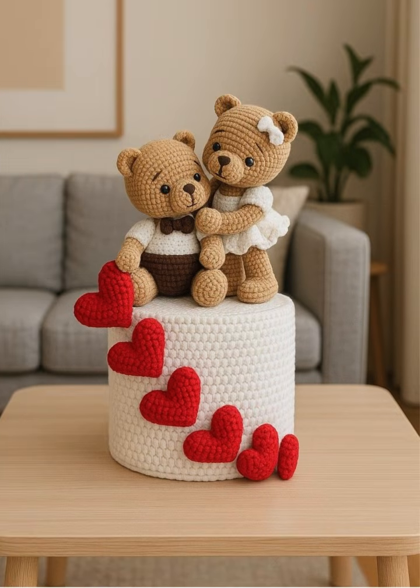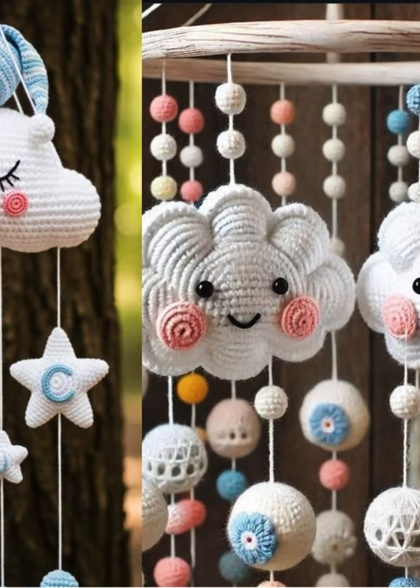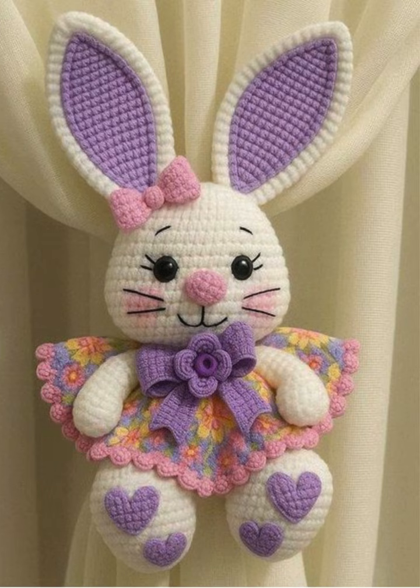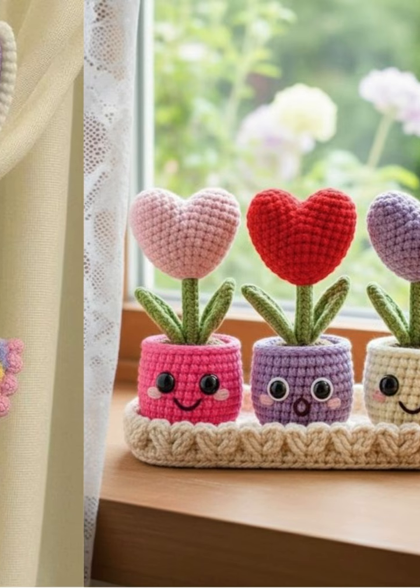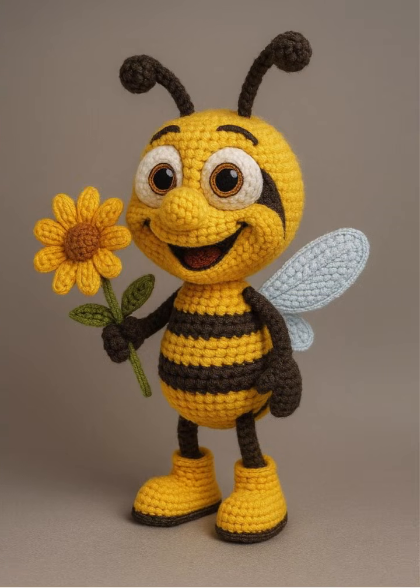In many homes, crochet begins with a single hook and a ball of yarn. It begins slowly, sometimes clumsily, but always with intention. Each stitch is formed by hand, guided by thought and emotion. Unlike factory-made decor, crochet carries the presence of the maker. It holds warmth, not just in its fibers, but in its story.